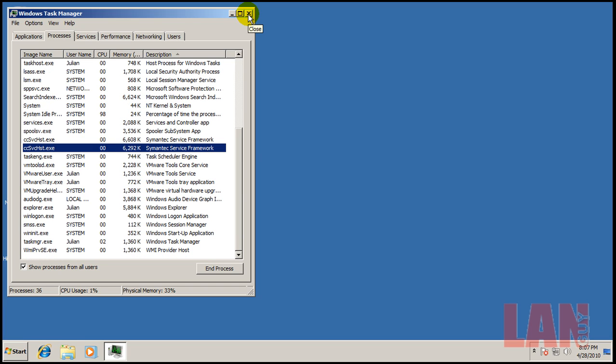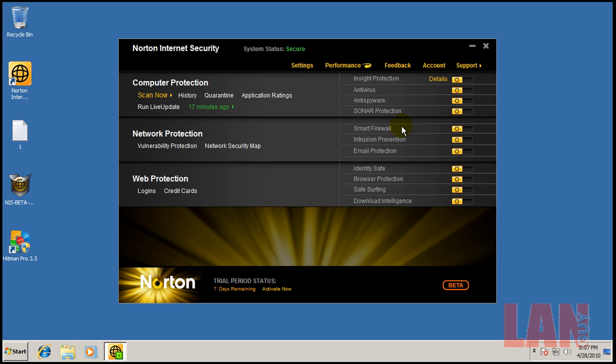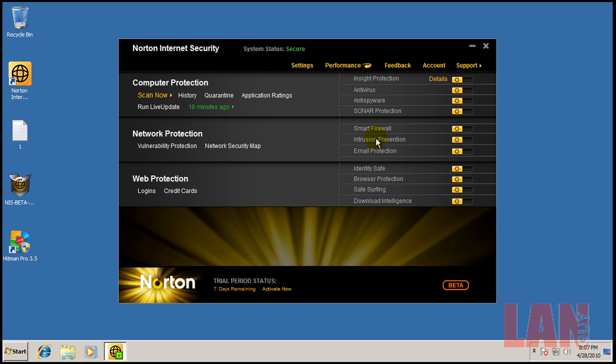The only thing that I haven't seen a lot of is the firewall. Definitely need some more testing done on the firewall by different organizations and things like that, just to prove that it really is a good firewall. But other than that, it's a great little product.